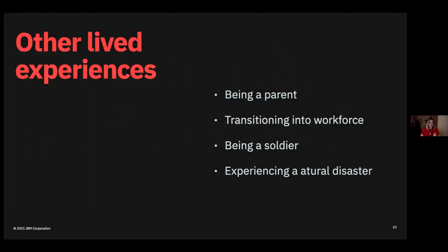So think about other lived experiences. I wanted to throw a few other ones out there that you might have heard about, or maybe experienced yourself, that others find difficult to relate to. If you're a parent, but you've talked to people who aren't parents about some of your challenges, it's very difficult for them to fully empathize with what you're going through. We see this with transitioning into the workforce too. If you think about being an academic and learning all of the theory around something, like what you learned about design, and then you go out and try to put that into practice in reality, those are quite different lived experiences from academia into the workforce.